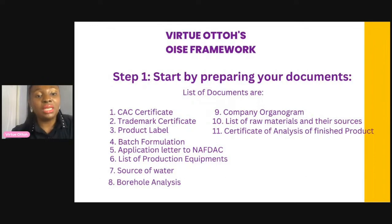The first one is the CAC certificate. This is the one I always advise you to get first, because without your CAC certificate, you won't be able to get your trademark certificate. So you get your CAC certificate first. Then with your CAC certificate, you go for your trademark certificate. And most times when you go for a trademark certificate, if the name you used on your CAC is not available, they will ask you to choose another name for your product. So that's what happens with trademark. The earlier you do your trademark, the better for you.